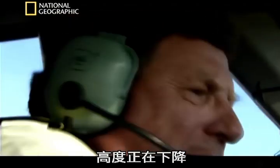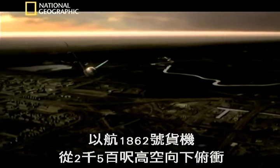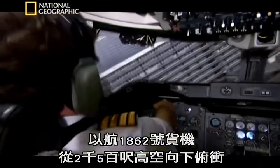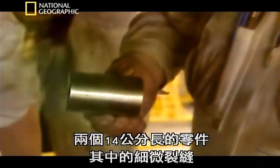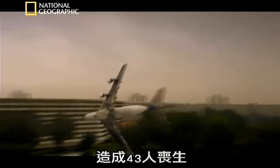LL-1862 nosedives from 2,500 feet. Microscopic faults in 2 14-centimeter long components lead to the death of 43 people.